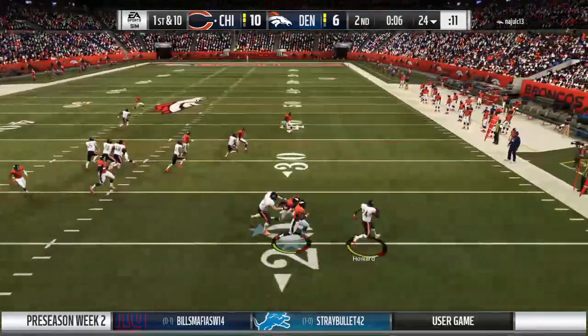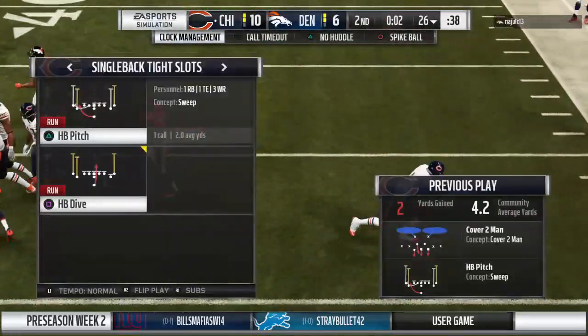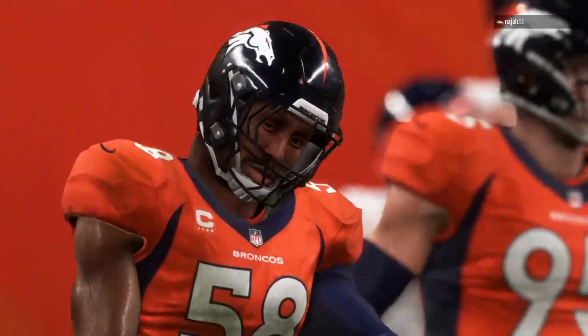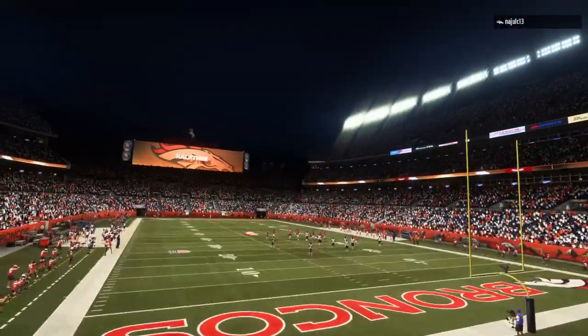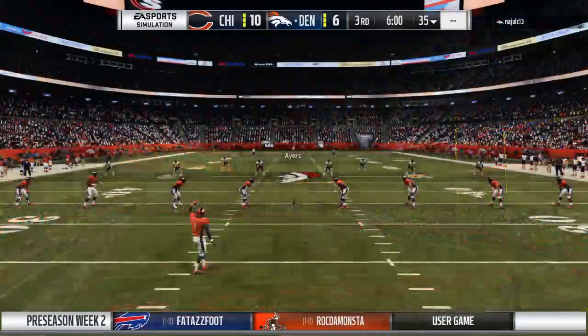They pitch out to Howard. And he'll get this one up to the 26. We have hit halftime. Still 2 more quarters to go. We'll take a timeout. An abbreviated halftime show as we get rolling to quarter 3.